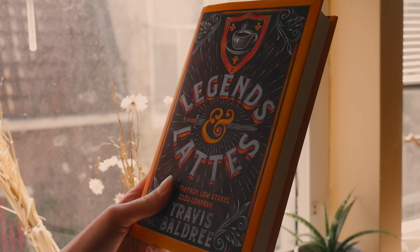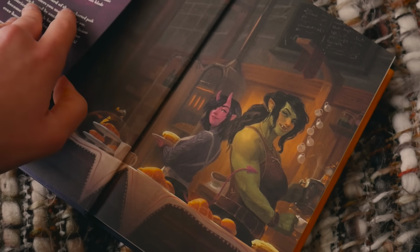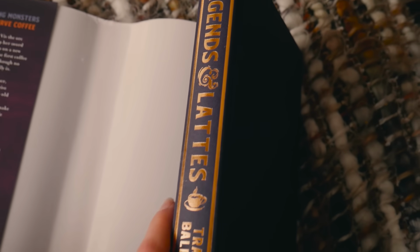The next book I initially bought as a Christmas present for a friend, but then she turned out to already own it, so I just kept it for myself, and that is Legends and Lattes, which is the very popular high fantasy, low stakes, cozy fantasy book. It follows an orc woman who's kind of done with her usual questing and fighting monsters and instead decides to start a little coffee shop together with a succubus. And it's a tale about them trying to start up their business, introduce all these fantasy creatures to the concept of coffee, and it's mostly just vibes.